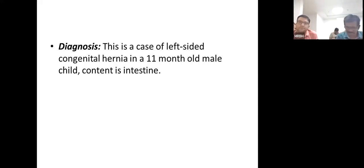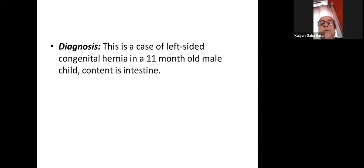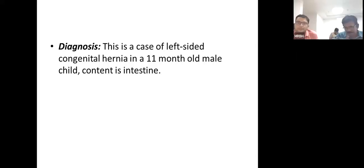Will you do some investigation? Yes, what investigations will you perform? With this presentation, do you need an investigation to confirm your diagnosis of hernia? No specific investigation is required. Yes. But if you have suspected undescended testis, then some investigations like ultrasonography should be done.